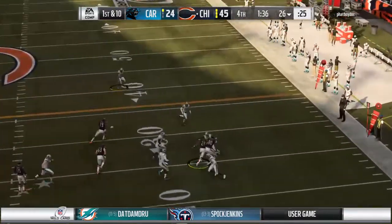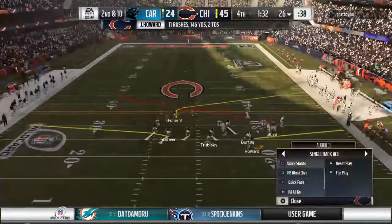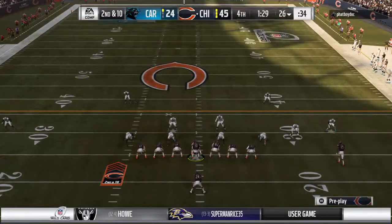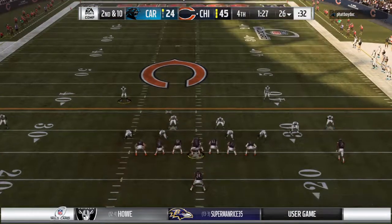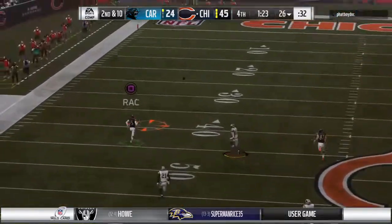They'll begin the drive with Howard. And for one of the few times here today, this run's not going to go anywhere. The former first-round pick Shane Ray in on the tackle. Perfectly designed blitz right there. They took that one from the grease board to the field because they were able to free up their linebacker.